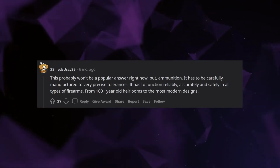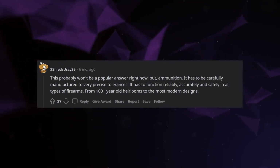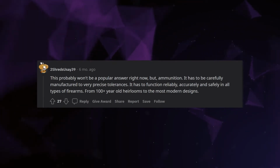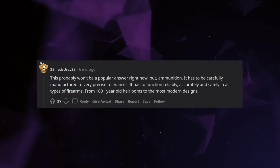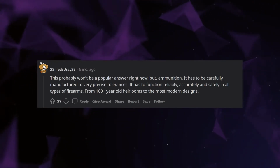This probably won't be a popular answer right now, but, ammunition. It has to be carefully manufactured to very precise tolerances. It has to function reliably, accurately and safely in all types of firearms, from 100-plus-year-old heirlooms to the most modern designs.